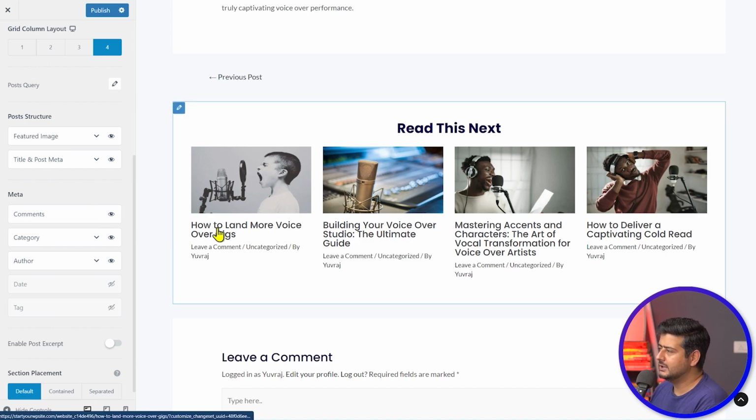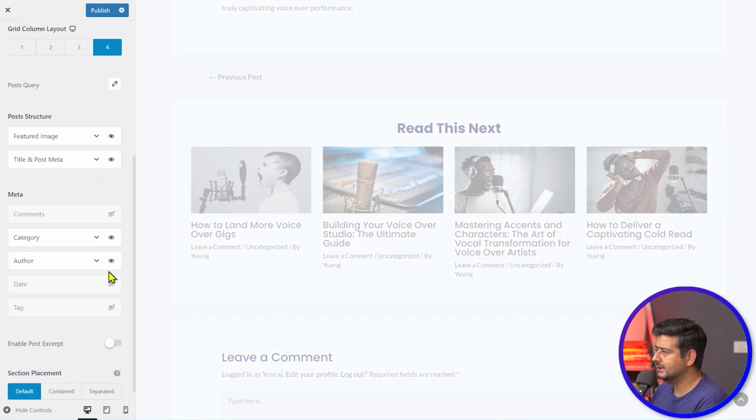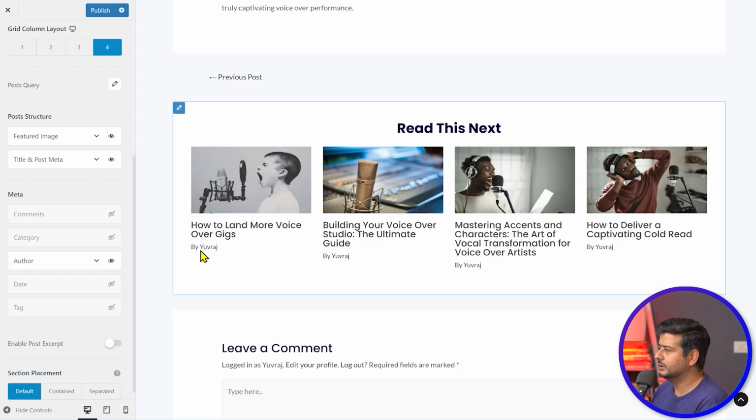The meta can actually be changed here. If you want the comments, category, or authors not visible, you can reorder, or enable or disable them completely. Since I don't want the meta to show how many comments it has, I can just disable this. And I don't want the category to be visible as well. I just want the author to show up. So now only the author will show up here.